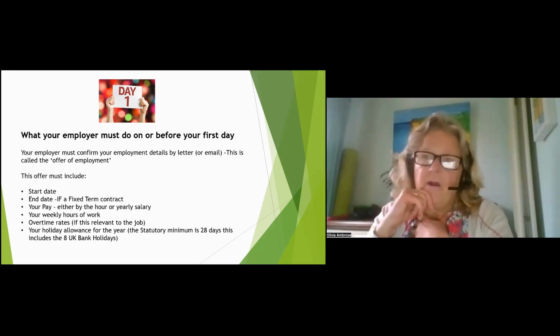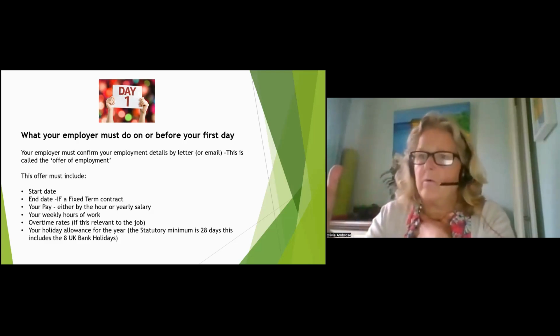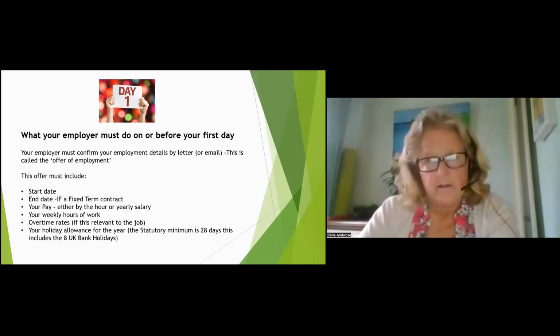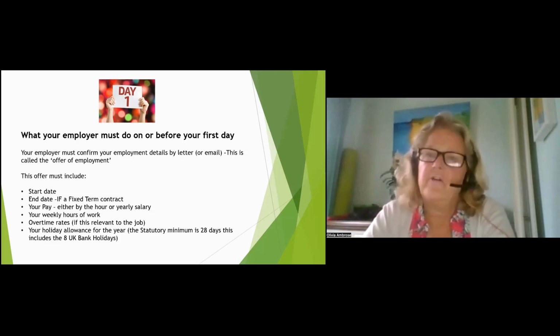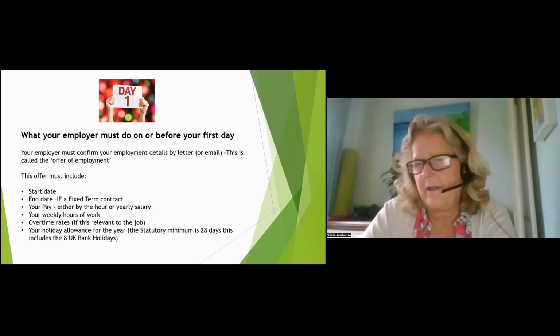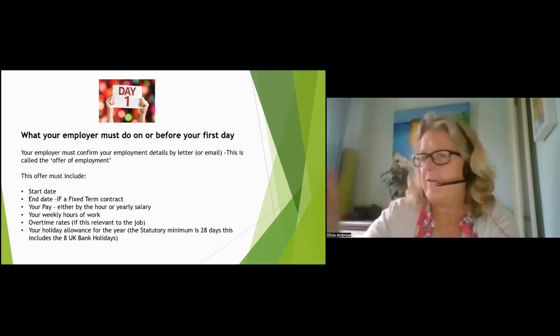Your overtime rates, if that's relevant to the job, because quite a lot, particularly with trades or builders or electricians or that kind of work, then quite often you will have a contract maybe that's 40 hours, and then plus there's an additional rate for overtime or sometimes more money to work at weekends. But it's important for you that you make sure it's written down very clearly.